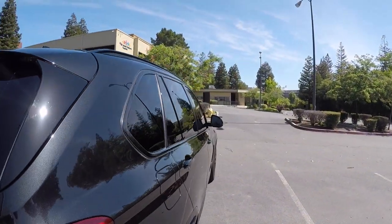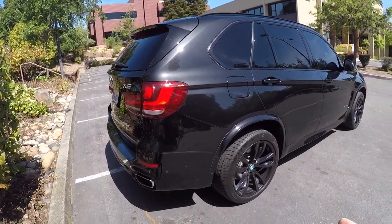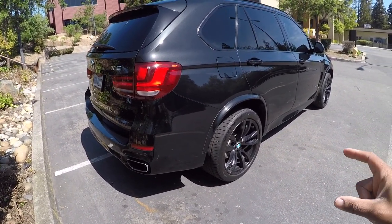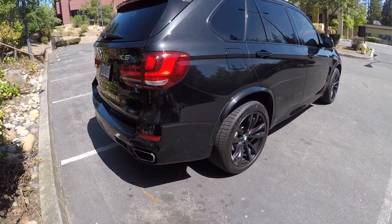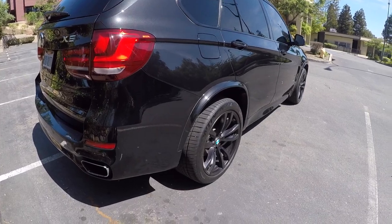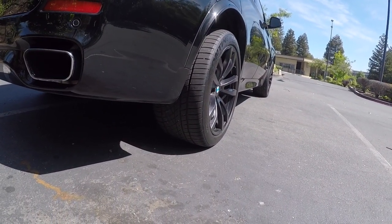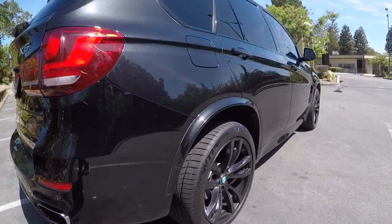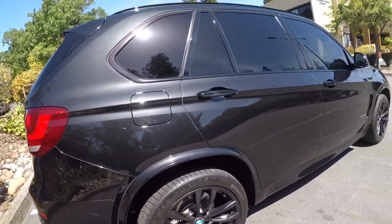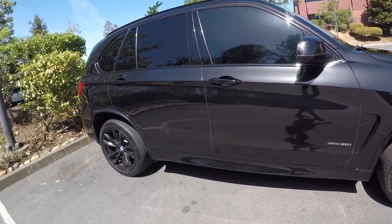And also with this M Sport package, you can get the optional 20-inch wheels, which is what this one has. And with 20-inch wheels, I think that really sets this car apart from the rest of the X5s, because right away you can see the tires. You know, these tires look like steamrollers, just how wide they are. They're 315/35/20, and I believe it's a 275 up front. So definitely a beefy tire back there.